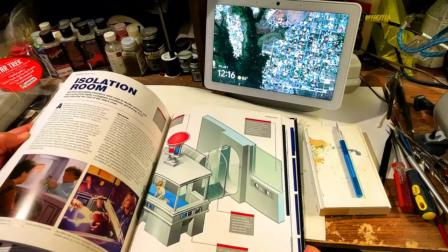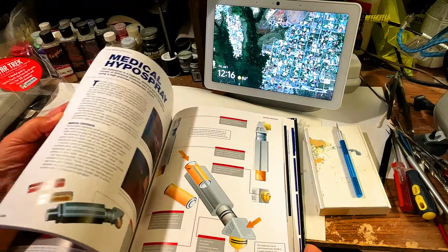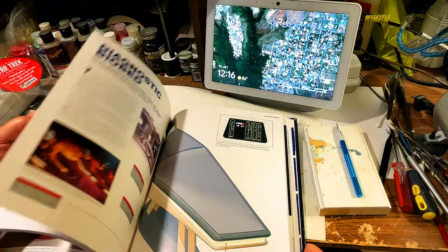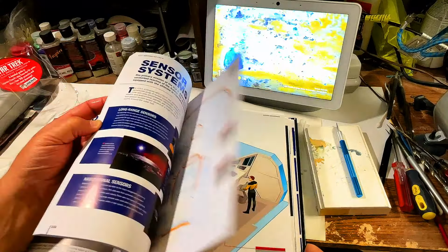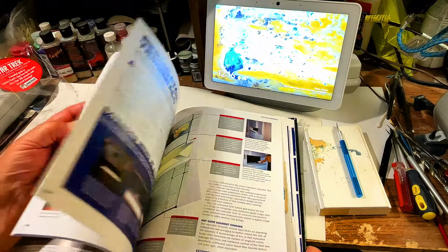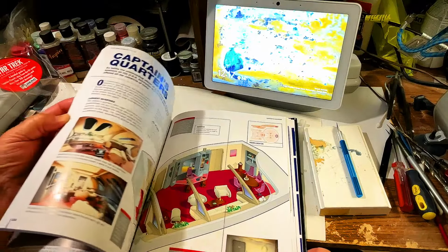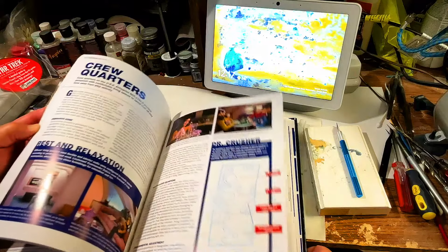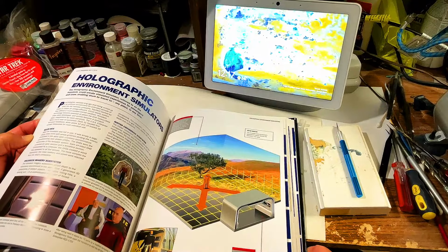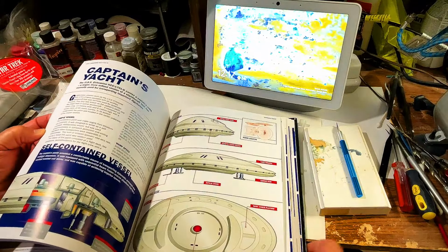Like I said, there's so much to go through. The isolation room, the medical tricorder, medical hypospray, the surgical beds, the bio beds, diagnostics, sensor maintenance, the sensor systems, replicators, the captain's quarters. Let's see. Crew quarters, the hologram, the holodeck. We've got the brig, the captain's yacht.